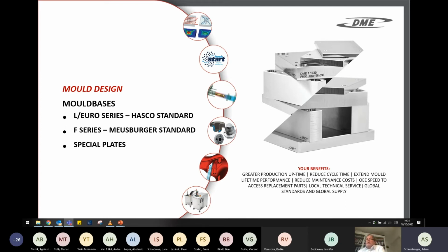And the special plates, again, very important. Make sure that you are not limited to a standard. It might be that your optimal solution requires a special plate. That means another size, or a very specific kind of steel grade. That is not a limitation for DME. We are there to support you anytime and every step of the way.